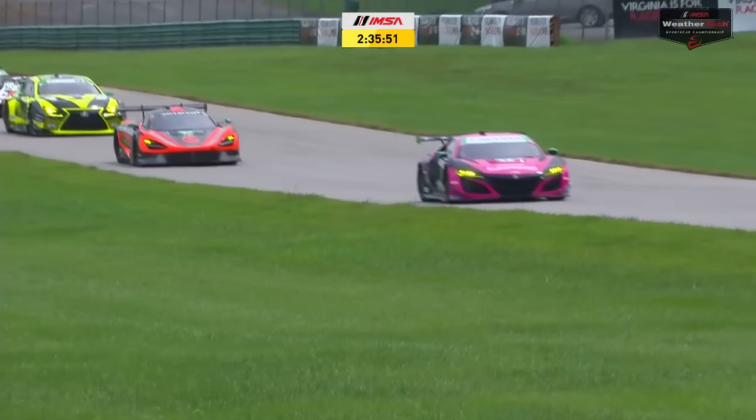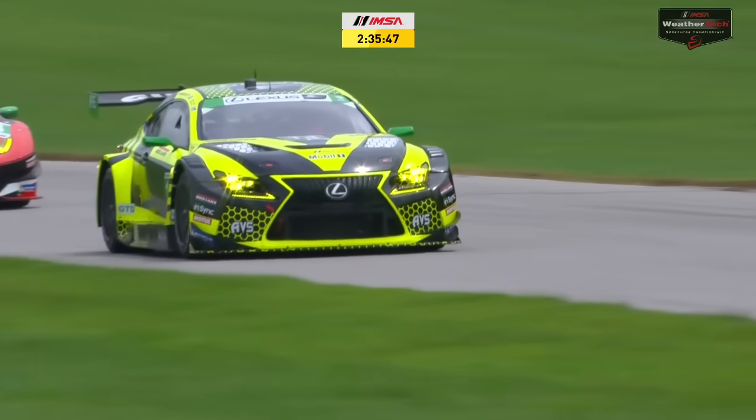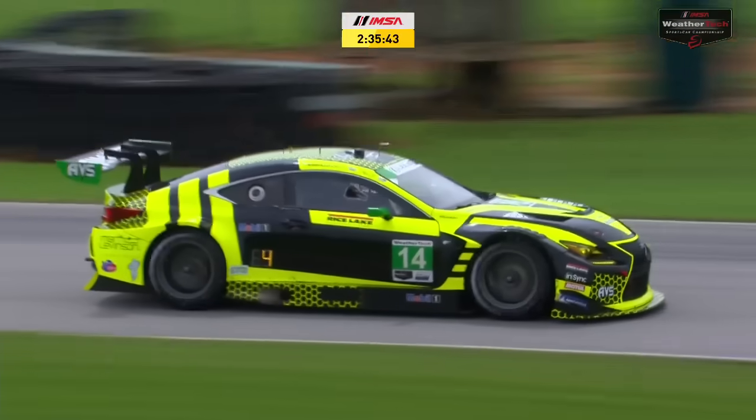Yeah, as it was waving around. So yeah, the number 12 car was the big loser there, John. It lost 3 positions on the start. The other loser, of course, being the pole sitter.